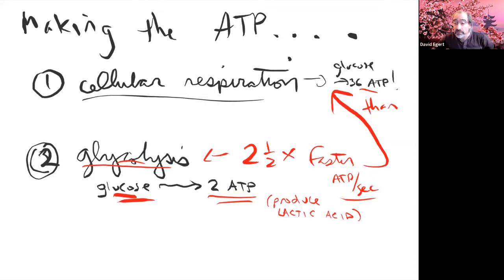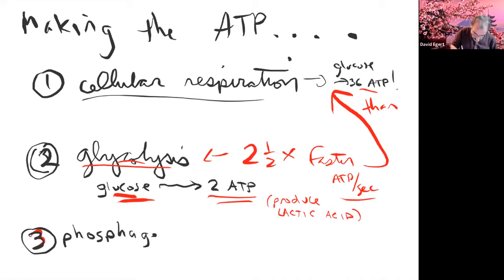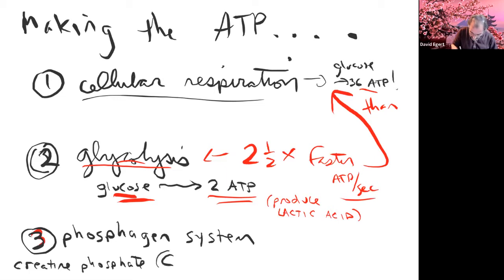There's an even faster way to make ATP. That's going to be utilized in these fast twitch fibers, and that's called the phosphagen system. So this utilizes this molecule called creatine phosphate. Creatine is this nitrogenous molecule, don't worry about the details, and it's connected to a phosphate. So creatine and a phosphate becomes creatine phosphate.